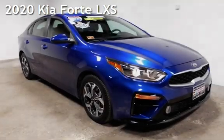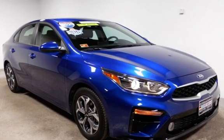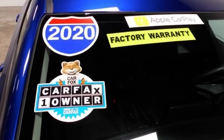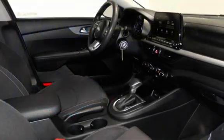Presenting a pre-owned 2020 Kia Forte. This four-door sedan has a four-cylinder, 2.0-liter i4 engine, with front-wheel drive, and an automatic transmission. This Kia is a great value with less than 21,000 miles on the odometer.